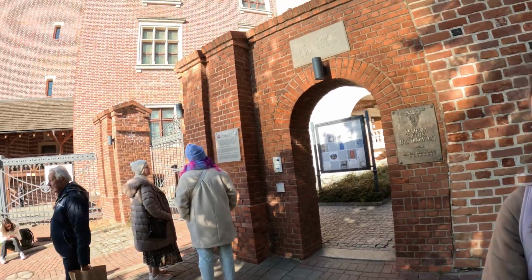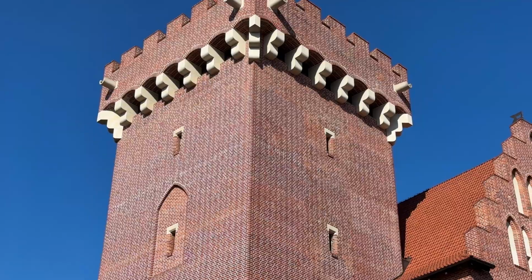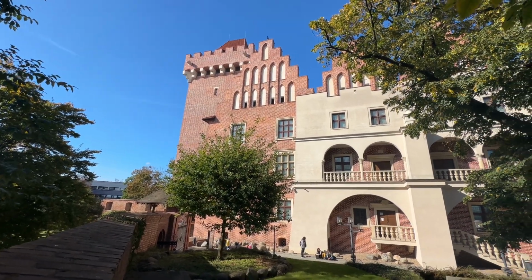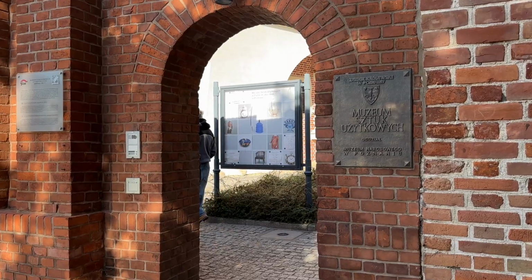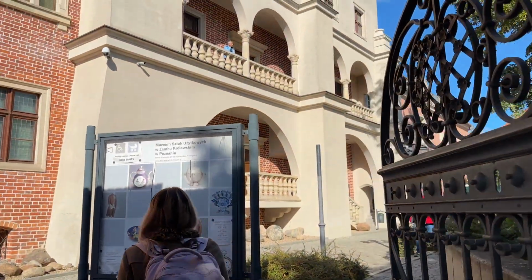Okay, so we are now at the Royal Castle of Poznań that was apparently built in the 1200s and was severely bombed in World War II, and they had to rebuild it. Rising above the city on Przemysl Hill, the Royal Castle is one of Poznań's most iconic landmarks. Originally built in the 13th century by Duke Przemysl I and expanded by his son, it became a royal residence and one of the largest castles in medieval Poland.